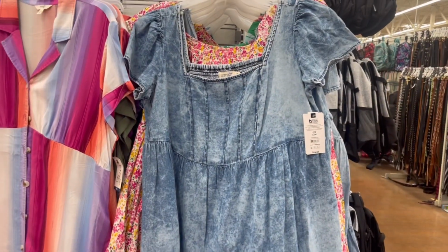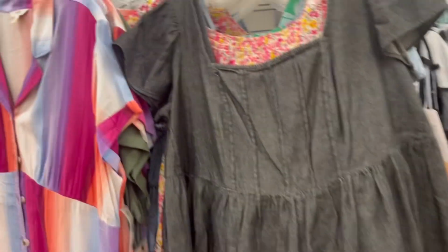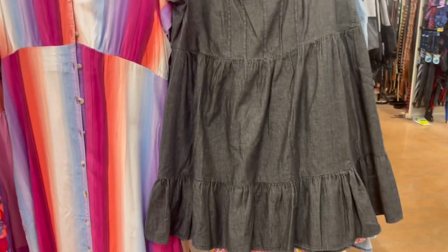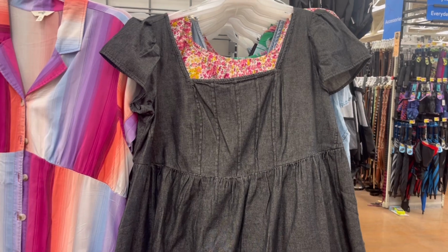Okay, stay tuned. Now here's the black one. Just in case I don't try it on, I did want y'all to see how it looked. This is the black one. You know what? The black one is pretty cute. I really like the black one.